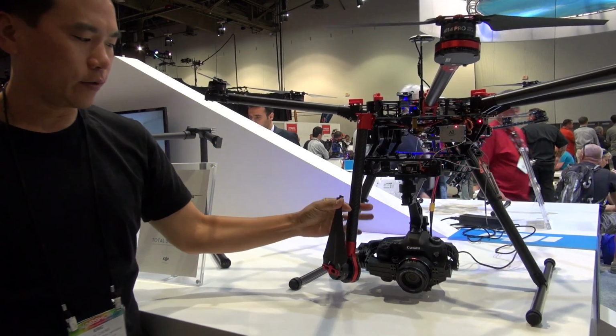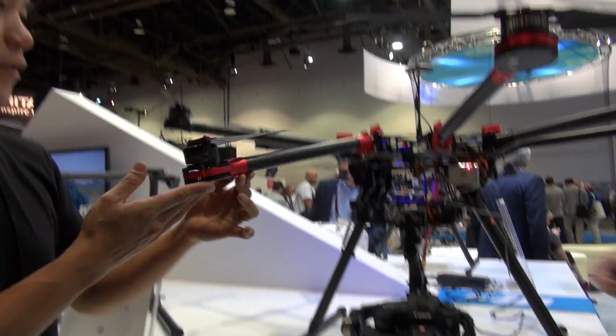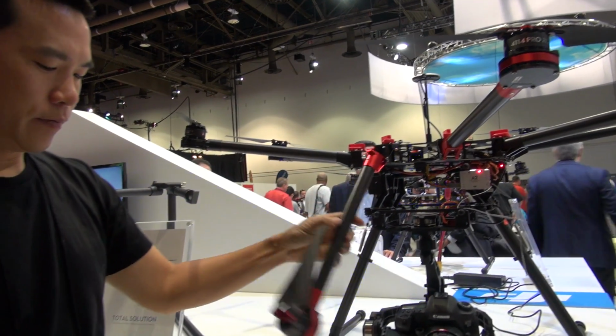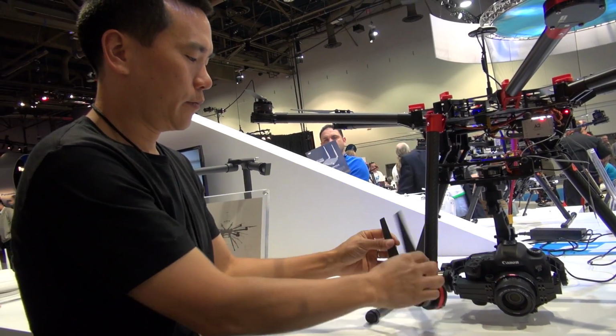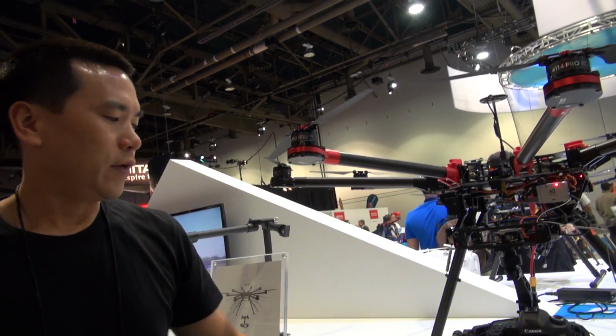It's also been designed to fold down for transport, so you can pull these arms down and it drops right into a case so that you can pull it out, deploy the arms and be ready to fly. Most people tend to be getting 12 to 15 minutes with the typical battery configuration. Of course that can be varied as well, and it's condition dependent.